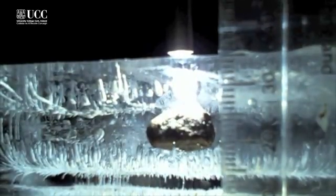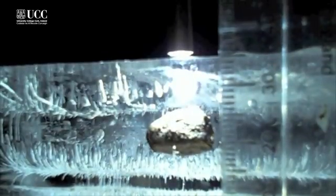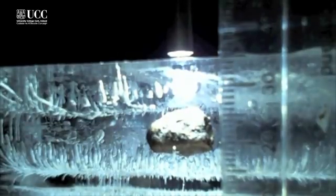Once we came up with the idea, we imagined the physics of it, and we wrote that mathematically to see what could happen. And then we did an experiment to test it, whereby we put an iron meteorite and a stony meteorite into a block of ice and irradiated it with a solar simulator. And we found that the iron one sank much faster than the stony meteorite, and also that it sank much further. So this proved our idea.